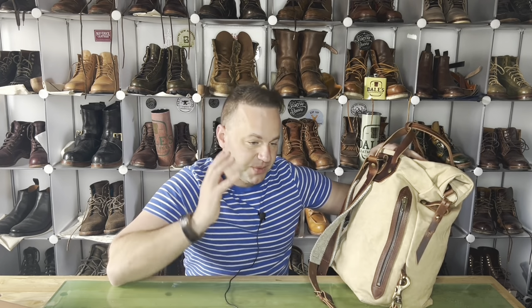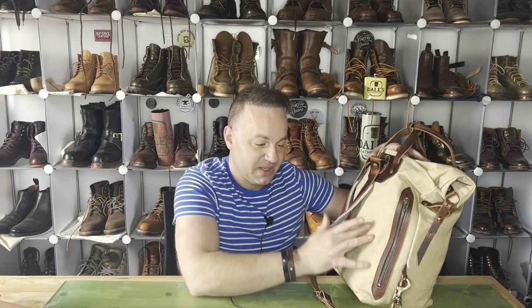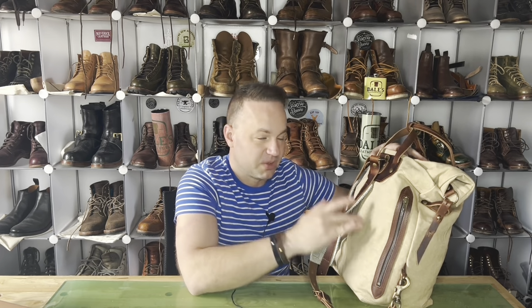The other thing that you'll notice that I think is really cool, and I get this request constantly: are you going to start using zippers? Can you do zippers? I don't do zippers. I stick to old world design. I've also been asked, can you make a wax canvas bag? My answer to that is also no. I don't work with wax canvas.